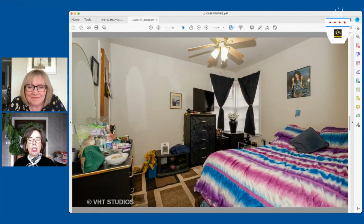Now, I'm not judging the style choices here, but look at this bureau. Couldn't you have put the coffee mug and the breakfast bowl in the kitchen, in the dishwasher? I mean, you take a picture and it looks like this.